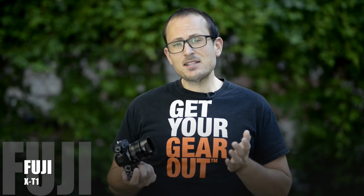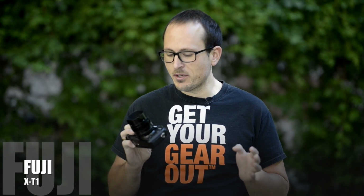The main things that this has going for it: it's the lightest of the group at 390 grams, all body stripped out, just the body, no battery, no card. That's the weight I'll be mentioning for all of these. The Wi-Fi works amazingly well, the best of any system I've tested for a camera. The viewfinder is absolutely astonishing. It's great for a camera, full stop, let alone for a mirrorless EVF camera.